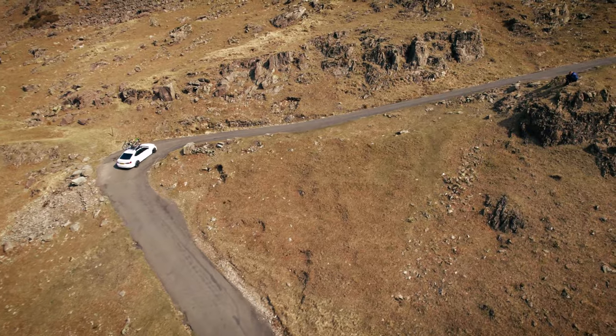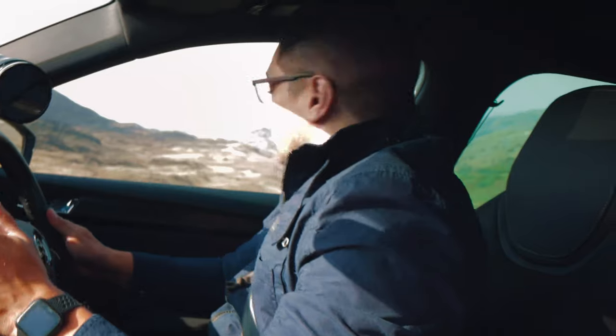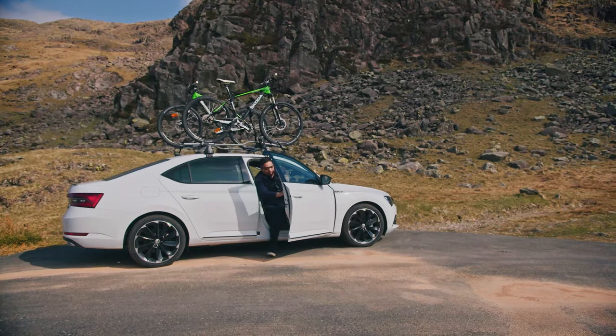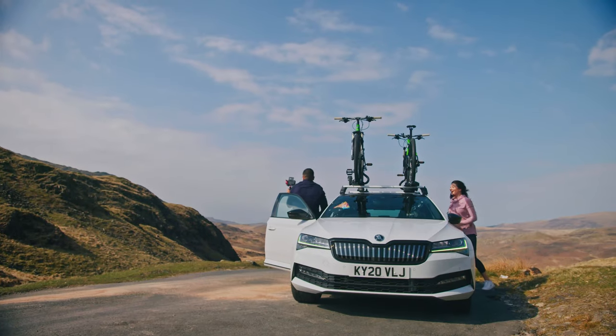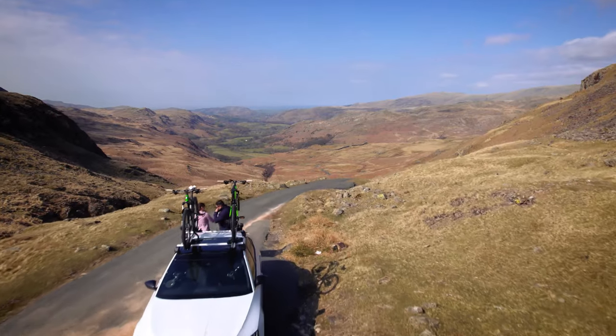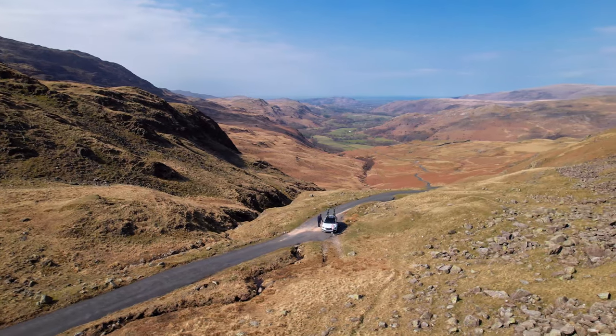Yes. Now we've got another super steep corner. Look at that. Don't look. Wow, let's pull in here to look at the view. Unbelievable. Here we are, so we've made it to the top. Unbelievable views. It's so nice. This is the steepest road in the UK.